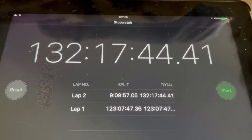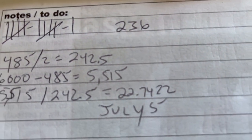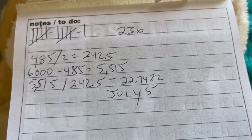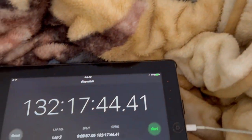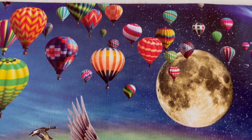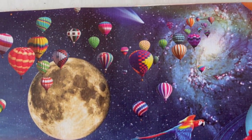So another 2.5 hours about, and 236 pieces put in. So this impossible pace still says July 5th to finish this section. That's a lot of balloons. At least I'm having a lot of fun with them.